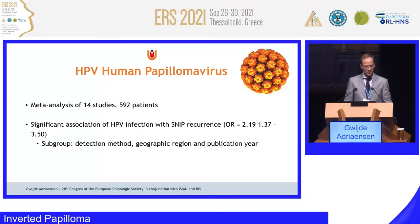on SNP recurrence with an odds ratio of 2.9, also in subgroups where they divided the detection methods, fluorescence in situ hybridization versus PCR, or geographical region. They made two groups, Eastern and Western, it's very interesting, or even publication year before and after 2000, and every time they find at least a positive correlation of HPV positive versus more recurrence of your inverted papilloma.